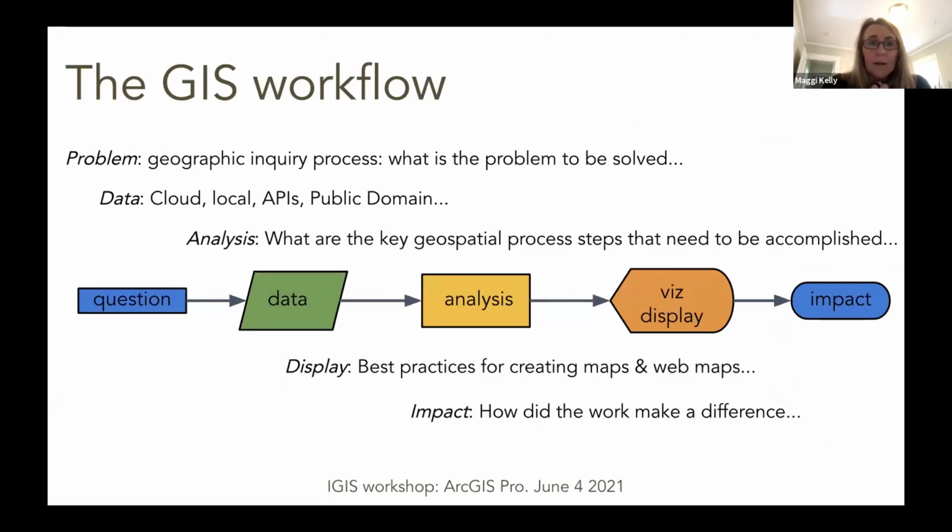And the way I think about GIS, it's all about the workflow. So it's all about what's the question, what's the problem you've got to get to, what's the data I need to assemble, what's the analysis steps I need to do, how do I create a nice visualization or display? And then did this process, from left to right, did it answer my question? Did it make an impact? So this is kind of my core way of thinking about GIS.